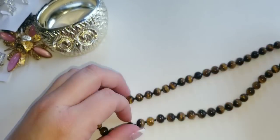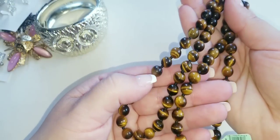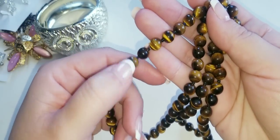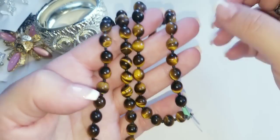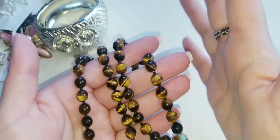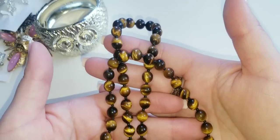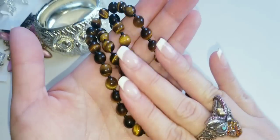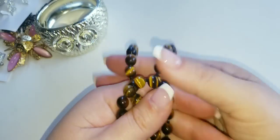Okay, so then I got these beautiful tiger's eye, and they're separated. These little seed beads are separating each tiger's eye. I think this is about an 8mm size. I'm gauging. It might be 6. Oh my god, isn't tiger's eye so beautiful? It's so buttery to look at, and it feels like butter.